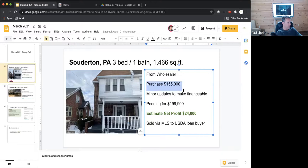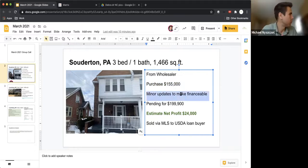Yep. And then if you guys join on the call, we had our contractor go there today. They're making some minor renovations to make the house, call it financeable. So it's more of like a wholesale deal where we purchased from the wholesaler, was a good price. And we thought about just relisting it on the MLS for 199, which is what we did. And depending on what type of buyer we would get, we knew we would have to probably make some repairs to make it financeable. The person came in at full ask at 199.